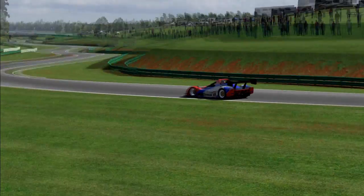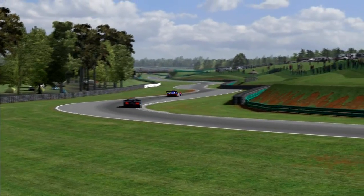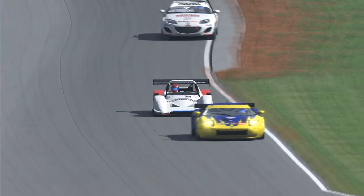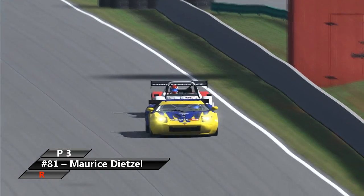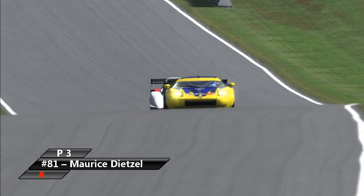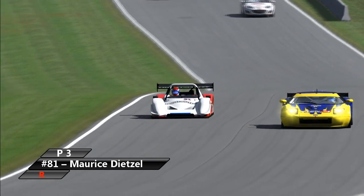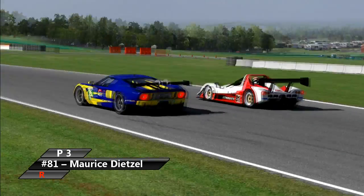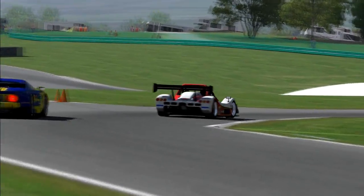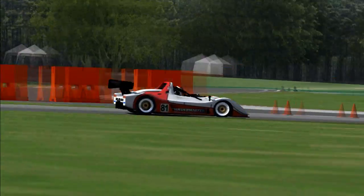Great start to the final hour then. He shook the Ford GT. Now he needs to try and focus on catching Dietzel to try and move up another position. So now we're actually looking at Maurice Dietzel, the P3 man. The drivers will start to get really tired about now, start making silly mistakes if they're not careful. But Dietzel trying it as well, gets past some traffic up the inside, and he's made that stick very nicely.